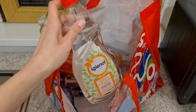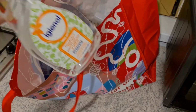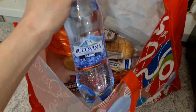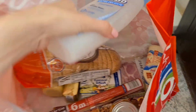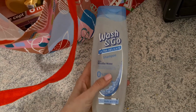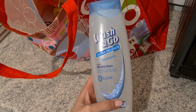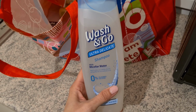disinfectant, because when you have pets you have to have something like this around, and from what I understand it is rather pet friendly. Some sparkling water. I bought this shampoo, which I actually enjoy using, but not for myself, but for Bronx. I use it to wash him, and I think his fur is super shiny afterwards.